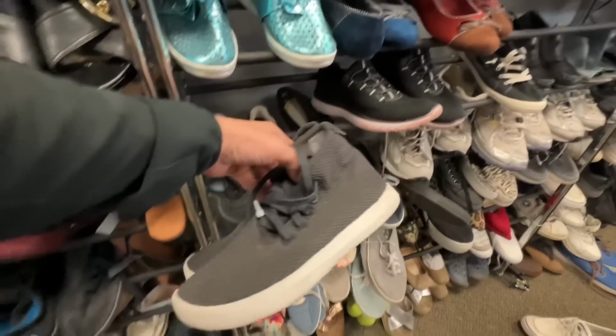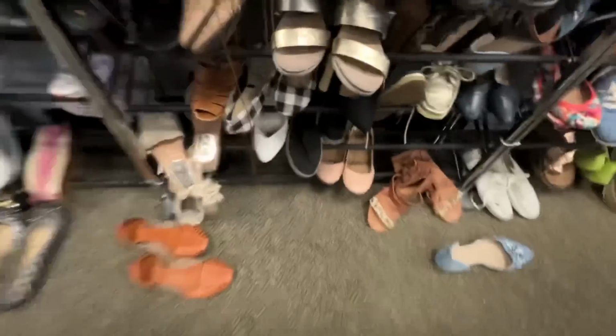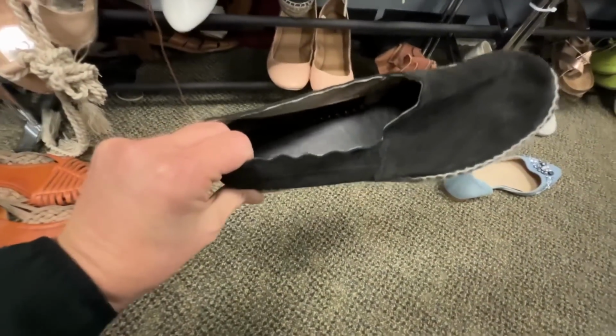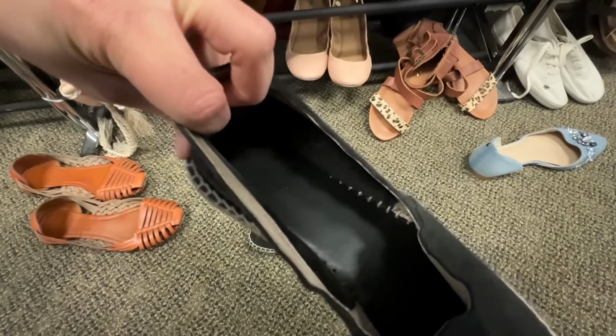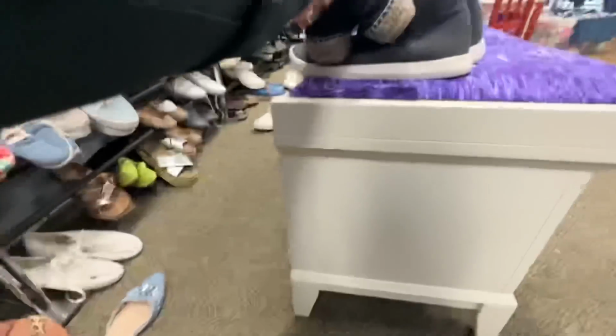So I spotted these Allbirds. I've never seen Allbirds that are kind of a mid top, but they weren't in terrible condition and I decided to try them out. I also found these. I still don't know the brand of them, but they said made in Spain and I could kind of see a brand. So I decided for $1. They were a cute style. And hopefully I can figure out the brand on this because usually made in Spain is a good sign.